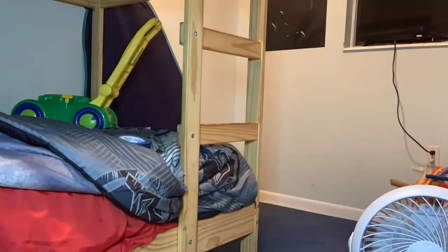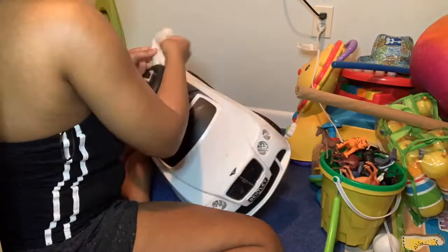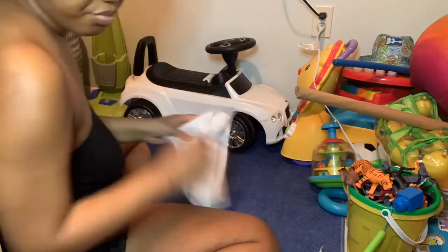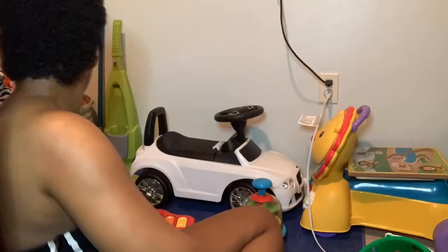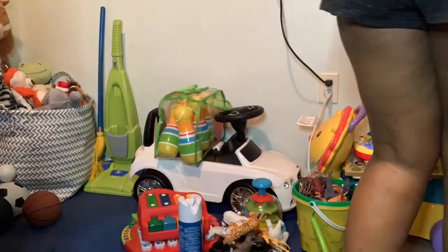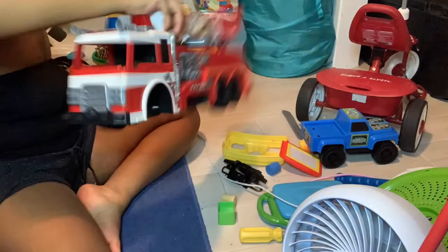For my kids' room, a lot of people have a lot of organizational videos for their kids' rooms. They like their rooms to look neat and pristine. And although I do like my daughter and my son's room to both look neat and pristine and very clean, I also want them to still be able to be kids and have their toys. That's why I have the toys more towards the wall where you can't see when you're looking directly in the room, but I still have them neatly stacked.